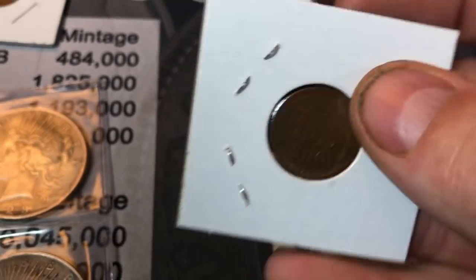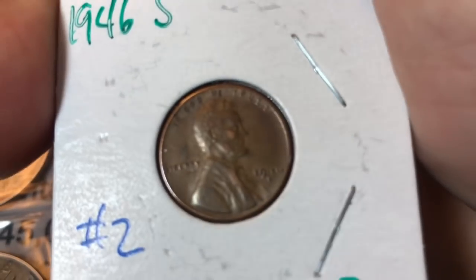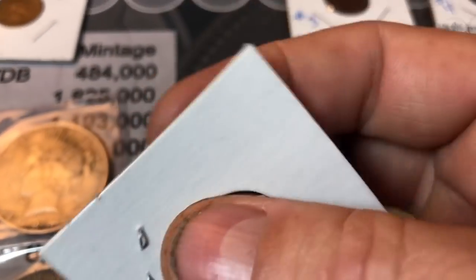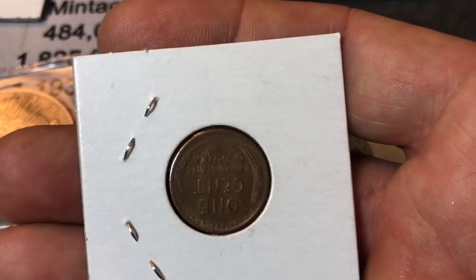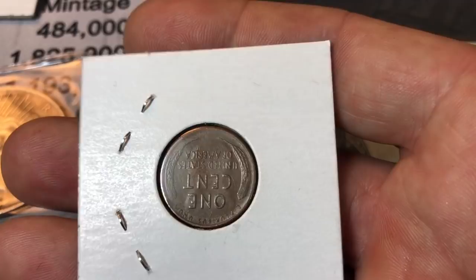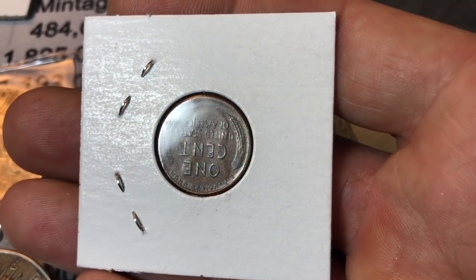Could be a brockage. It definitely has the look of it. And if you look at the left side of Lincoln from his head to his shoulder, that's exactly what you kind of see on this one as well. So an interesting cent to say the least. It's not struck very hard. I am not very familiar with brockages, so maybe one of the viewers in the comments down below can make a comment on this cent for Marty.